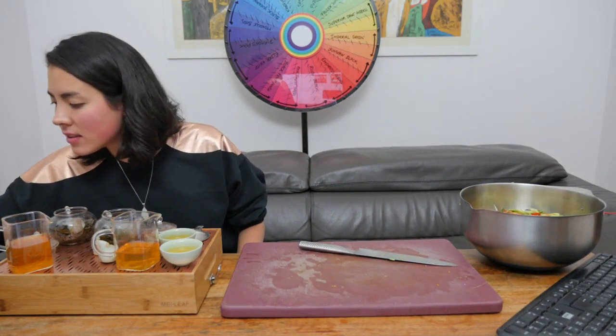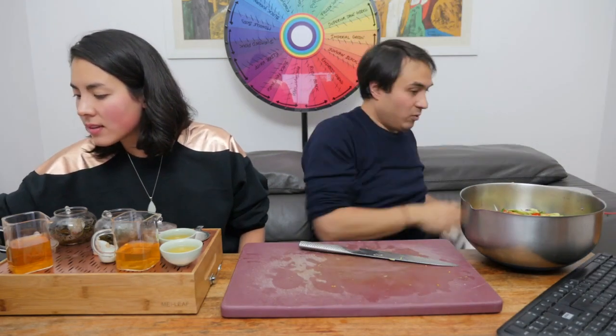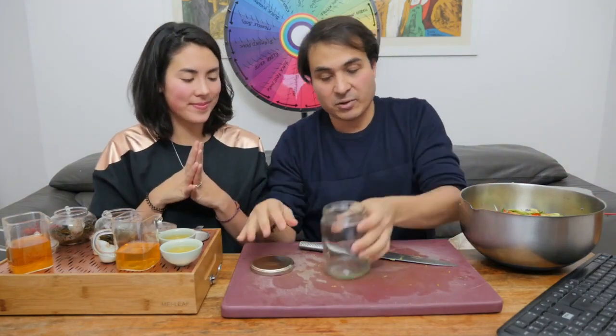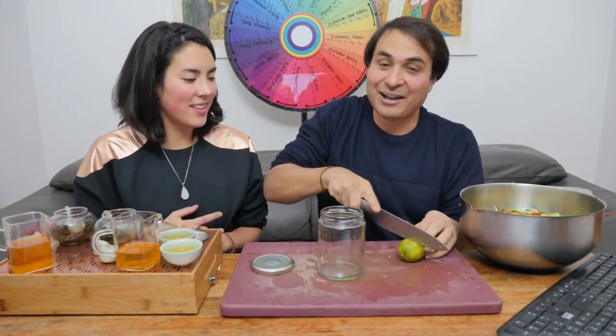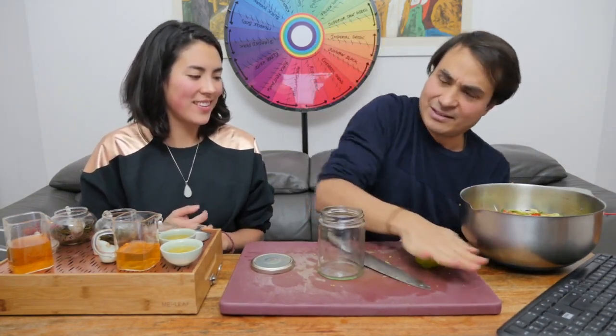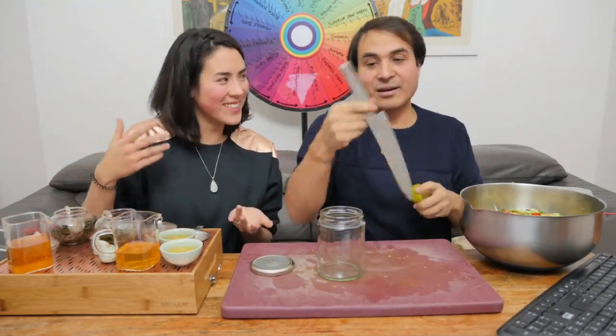It's soaking nicely. Okay, so what we've got now is we want to make a dressing. In order to make a dressing, I've got everything around me, we're going to cut a lime and give it a little roll.